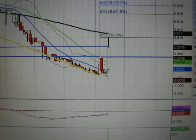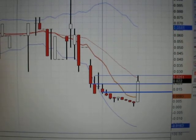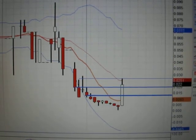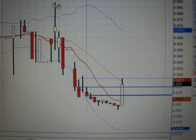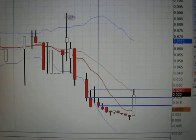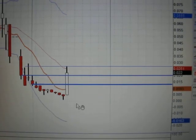Okay, let's do another chart. This one is for CDOI, Cardio Infrared Technologies. Just a short while ago, in the middle of last month, it was trading up here at approximately 9 cents, and it really killed it on the downside. So is it a dead cat bounce? That's a good question.